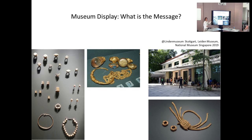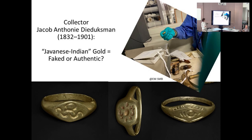I show some collections which we know from Europe, a treasure-like sort of accumulation, the national pride of maybe Kalimantan gold, maybe Javanese gold in Singapore in 2019. So again, the question, what is the message? What do you want to talk about the afterlives? So there is this scholarly bias about the gold.